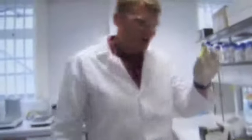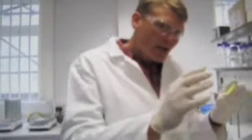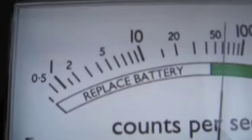But would it be safe? Scientists here at Manchester University are doing experiments to find out. This is a tube of actual uranium dissolved in water, the kind of thing that you might find underground if the protection around the waste failed and the groundwater got to it. You can tell that it's actually radioactive by the reaction of the Geiger counter.